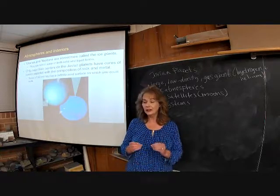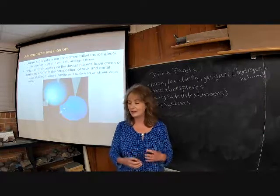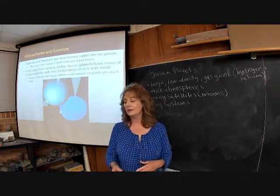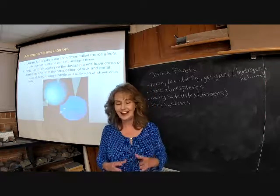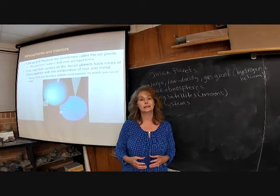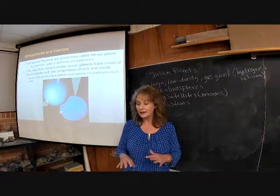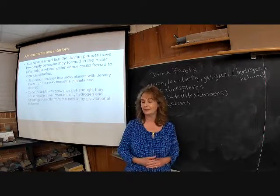Near their centers, the Jovian planets have cores of dense material, rocky and metal in composition, but very near their centers. Definitely, it's not really what we would think of as a solid surface on these planets that we could walk on or land a probe on. Not like a solid surface like the terrestrial planets have.